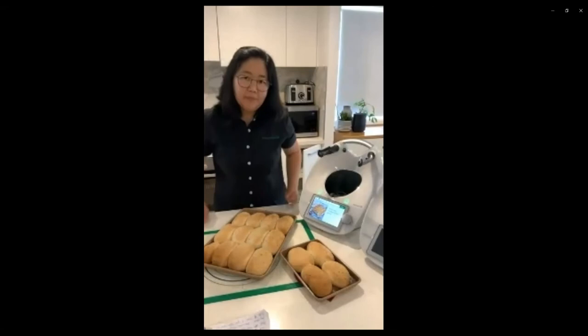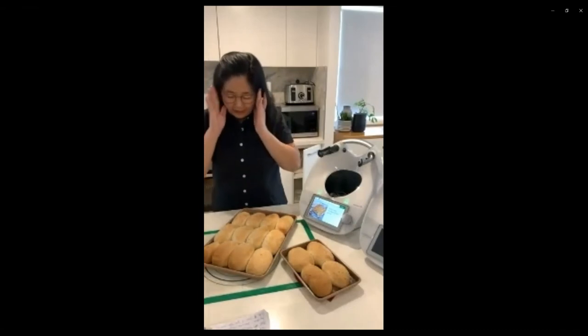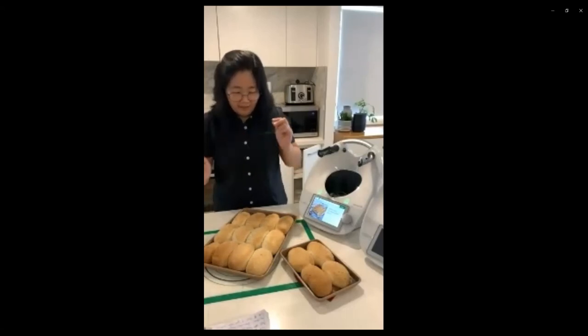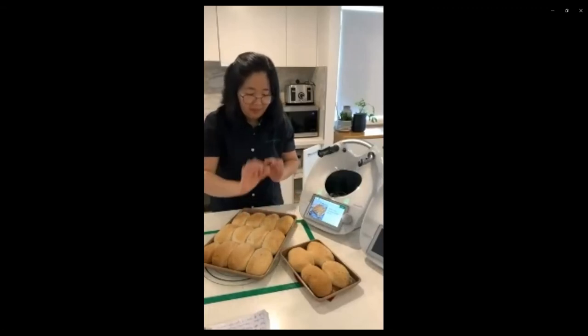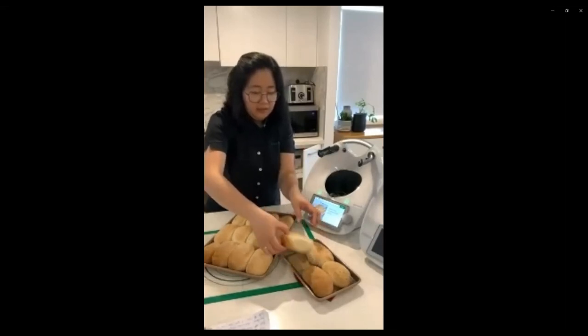Some people prefer it really toasted. We call it tostado. So you can let it stay for about 1 or 2 minutes more in the oven if that's you. Yeah, all right, I'll grab one of these. Hopefully it's not too hot. I'll just show you the texture once it's baked.